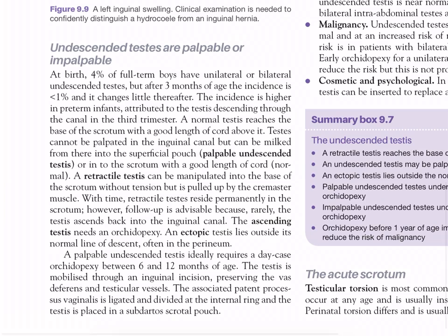Undescended testes are palpable or impalpable. At birth, 4% of full-term boys have unilateral or bilateral undescended testes, but after 3 months of age, the incidence is less than 1% and it changes little thereafter. The incidence is higher in preterm infants, attributed to the testis descending through the canal in the 3rd trimester.